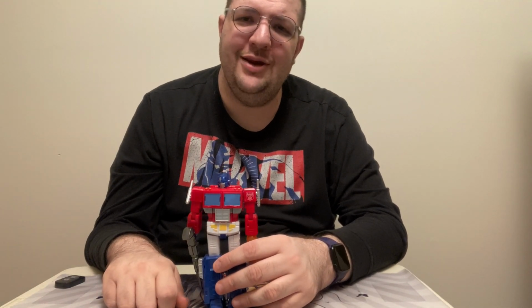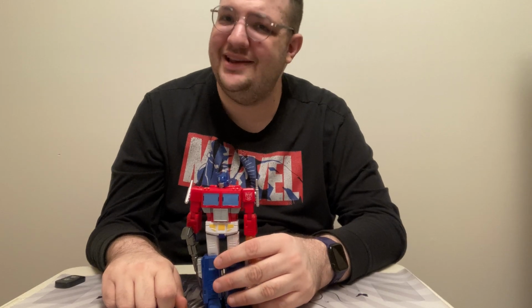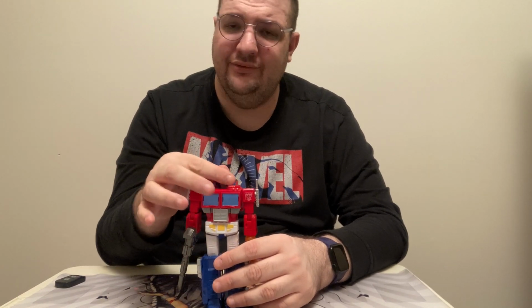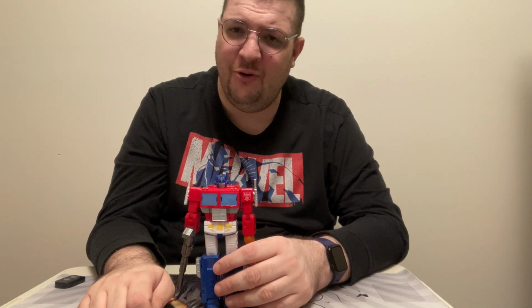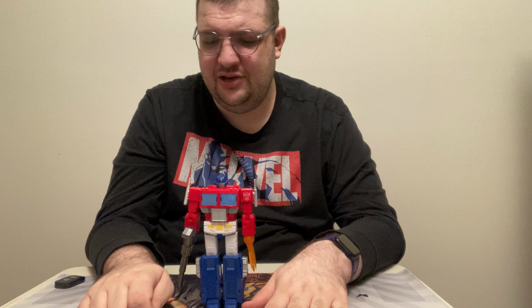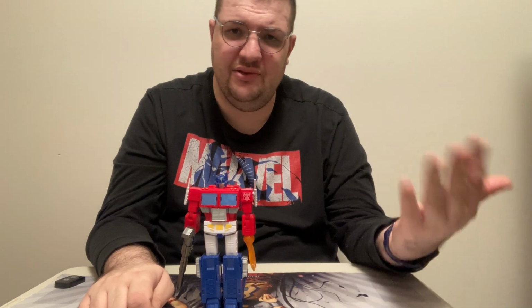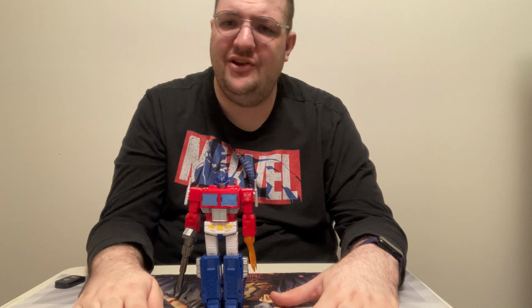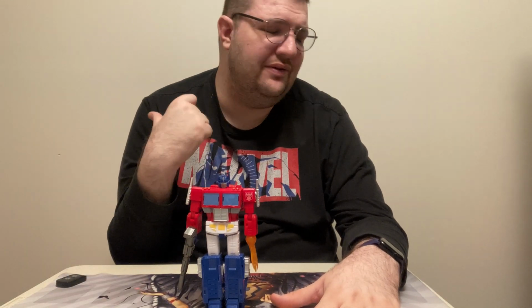Is it the second coming of Primus? Pretty dang close. You can tell that a lot of time, love, and care went into the design of this figure, and it shows from the painting, the sculpting, the molding, everything you could imagine. The fact that his trailer comes with a ton of goodies.